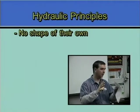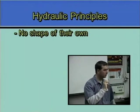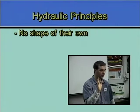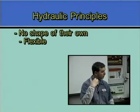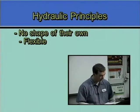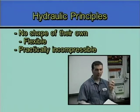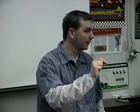I can take a block of metal and drill orifices of varying sizes, and the hydraulic oil will simply fill the cavity, and it will apply pressure the same amount no matter where it goes. And that's what makes it so flexible. Flexibility is a tremendously important feature that we utilize. Hydraulic oil is practically incompressible. It compresses so little that for all practical purposes you can't even hardly measure it. So when I put an ounce of oil into a hydraulic cylinder, it's going to move the distance that ounce has to take up for space.